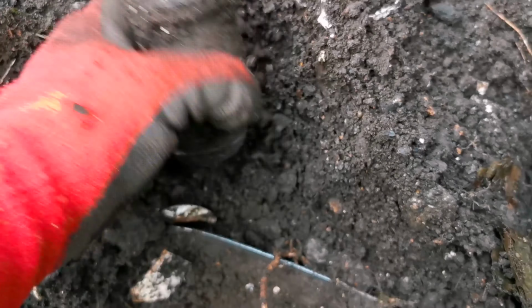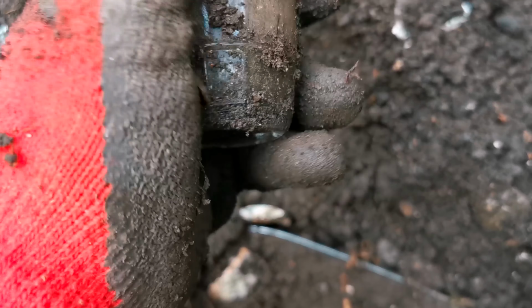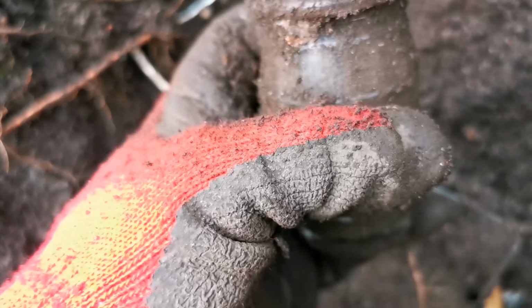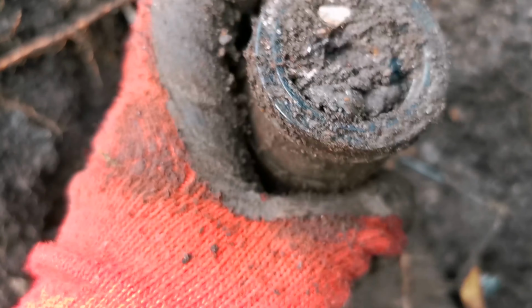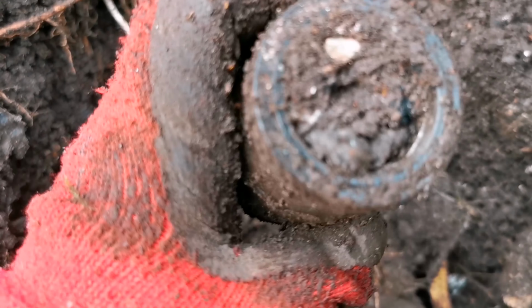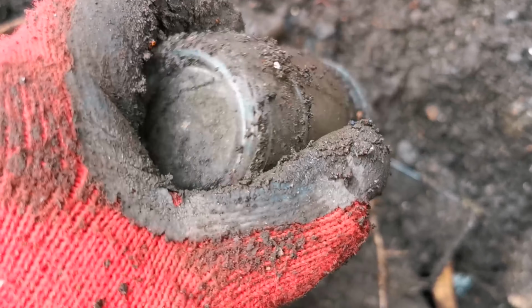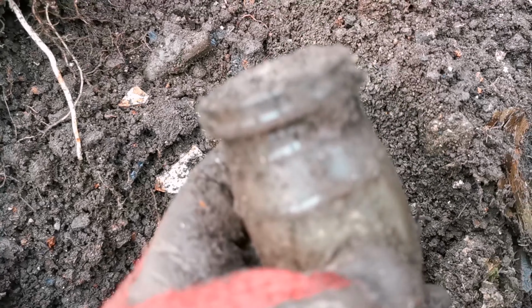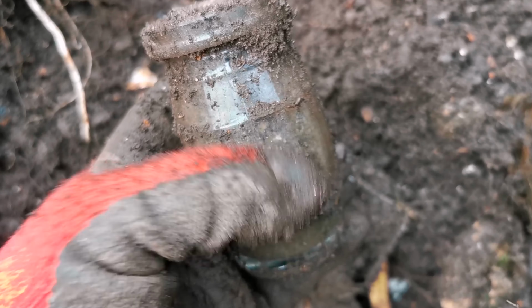Well, here we are. Here's a jar. It's a barreled one. Now, I like these ones. I've got a couple of these in my cabinet. I could pick these up all day long, these barrel ones. Right, there we go. I'll see you when I get some more.